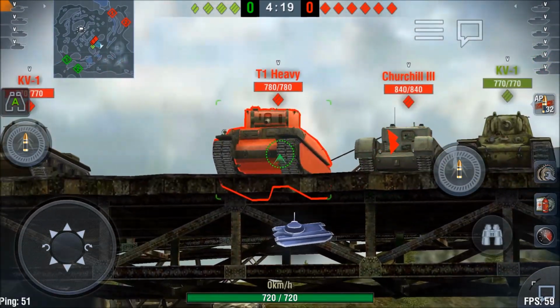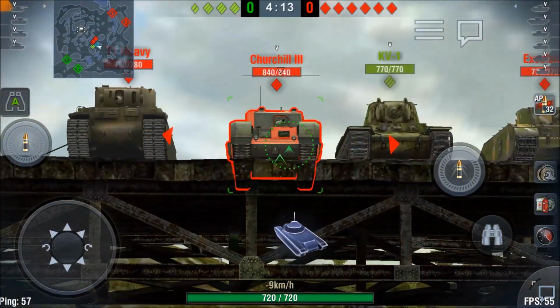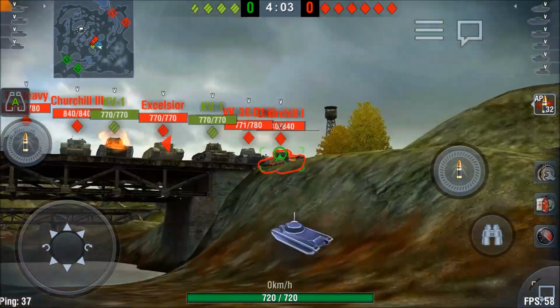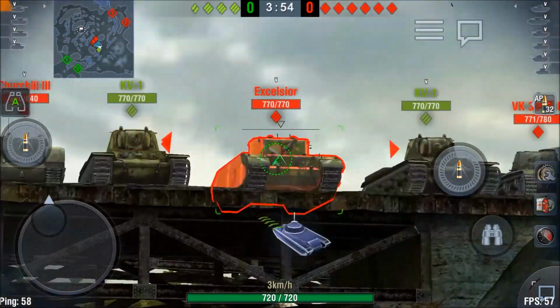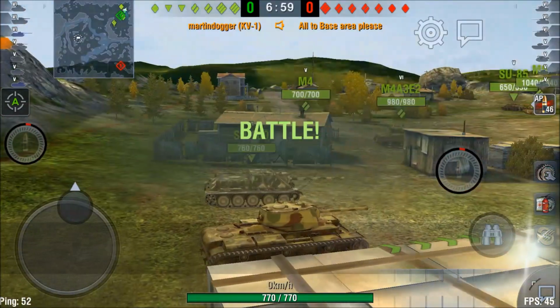KV-1 has a weak lower glasses as well, but it's flattened out here because I'm lower than him than when I'm on the same type of ground. Churchill, the Mk I over here, driven by CAS118, same lower glasses plate. You can see that big plate on the right at the driver's side. That is impenetrable for me.